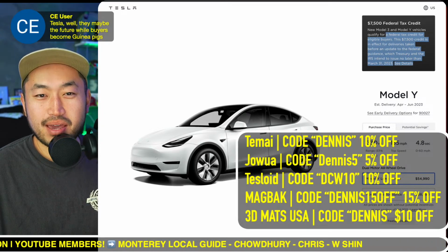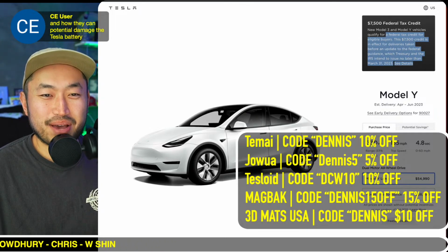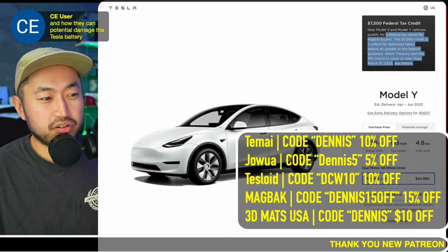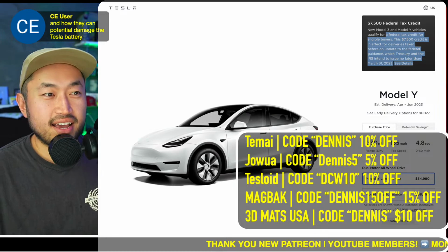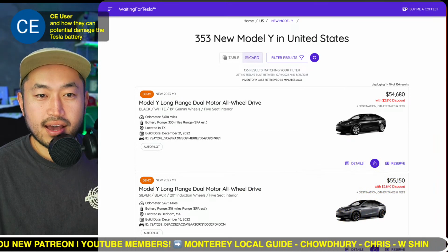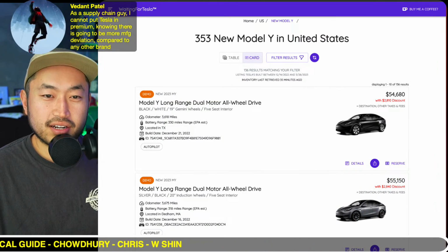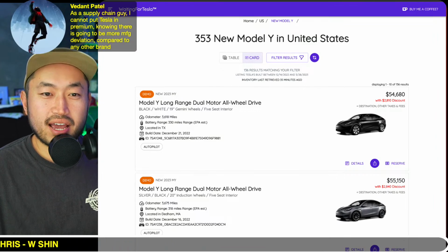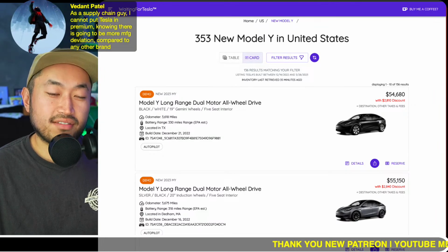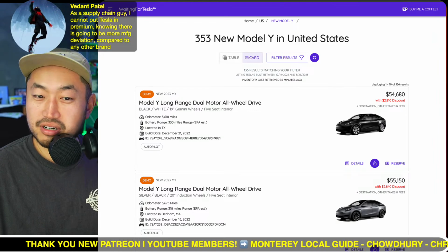Tesla, well, they may be the future while buyers become the guinea pigs, and how they can potentially damage the battery. Yeah, supercharging. I mean, I've read that as long as you're preconditioning it, it's fine at the end of the day. As a supply chain guy, I cannot put Tesla in premium knowing that there are going to be more manufacturing deviations compared to any other brand. Yeah, it's going to be interesting when they switch up, if you watch the investor call, how they're going to switch up how they build these cars, because that could mean more differences.